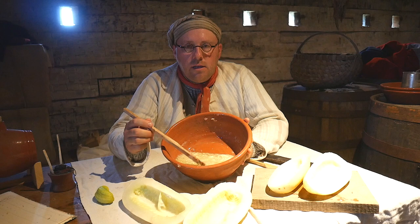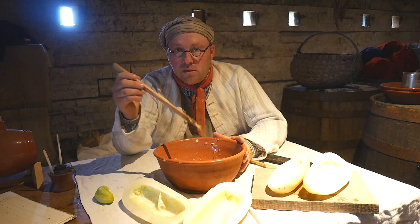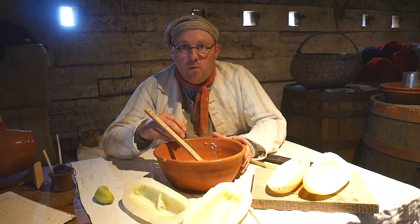Okay, so we've got our bowl here. It's filled with our seeds and pulp. So it created quite a bit from those two large cucumbers. So we're gonna let this sit for about 8 to 10 days, according to the instructions. Each day we're gonna stir it to the bottom with a stick. And after that 8 to 10 day period, we will add the water and continue the process, and we'll be able to get these dried and saved.